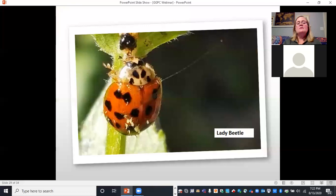Lady beetles might be wandering about to feast on aphids in your garden. Such a pretty little beetle, and it's so vicious when it controls those aphids.